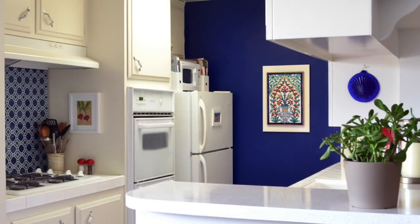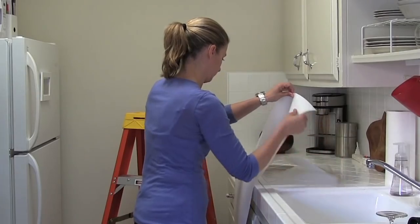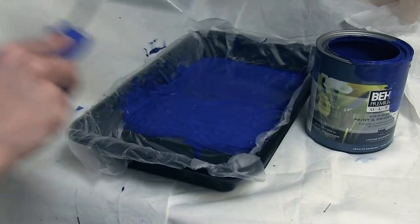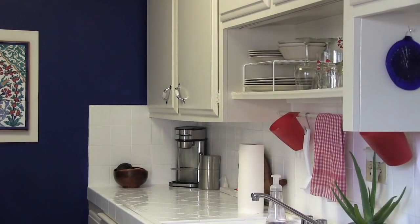Then once I did that, I realized that the kitchen was missing something, like an accent wall. Since I wanted to avoid having to paint the wall back to white before moving out, I experimented with removable paintable wallpaper that I painted in a blue that matched the backsplash. It worked really well, but I could have avoided painting altogether by using colored temporary wallpaper. At the time I did this, though, I hadn't found any that was the right color.